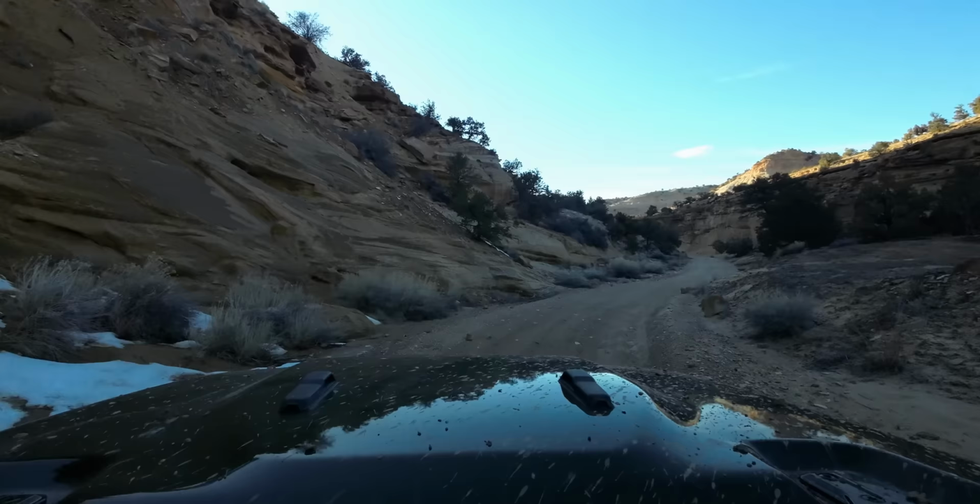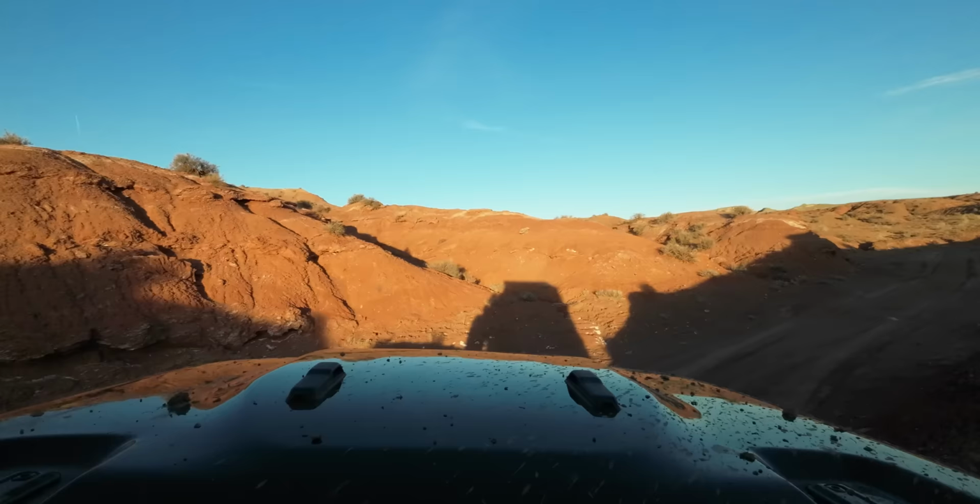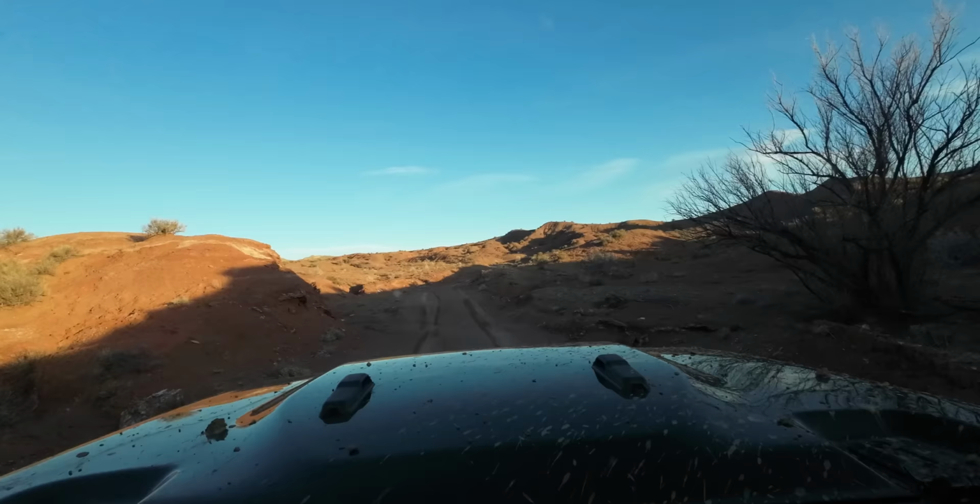Going to see where it pops out. As we climbed up on top of the Badlands, the sun was setting in the distance, making for some spectacular views.